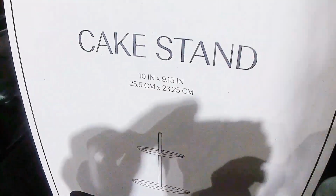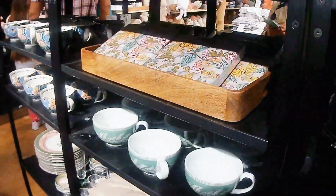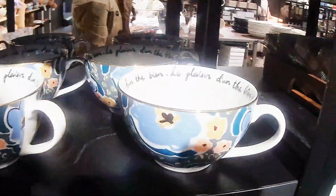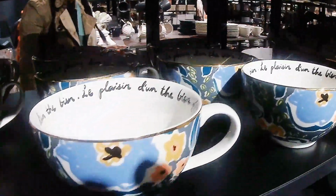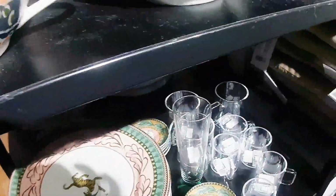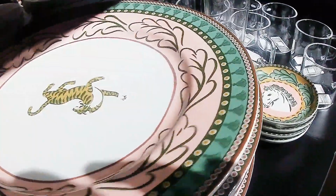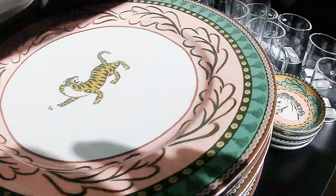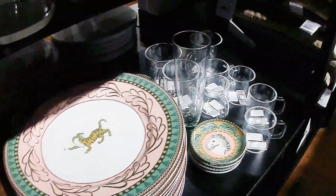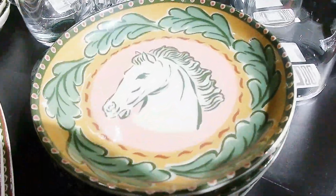My mum was talking about a cake stand the other day, so she may have to come in here to visit. Not really feeling these guys. These are a bit too pretty for my liking. They are unusual. If that's your cup of tea, then yeah, that's quite sweet.